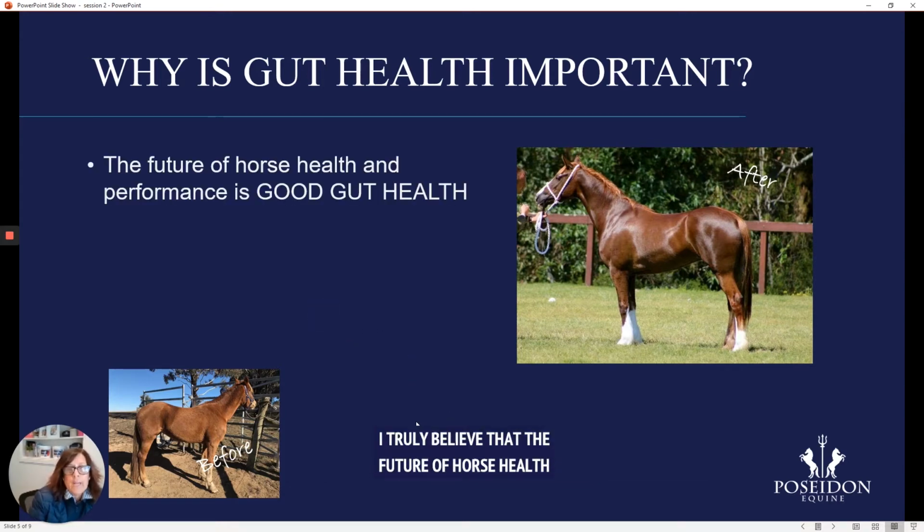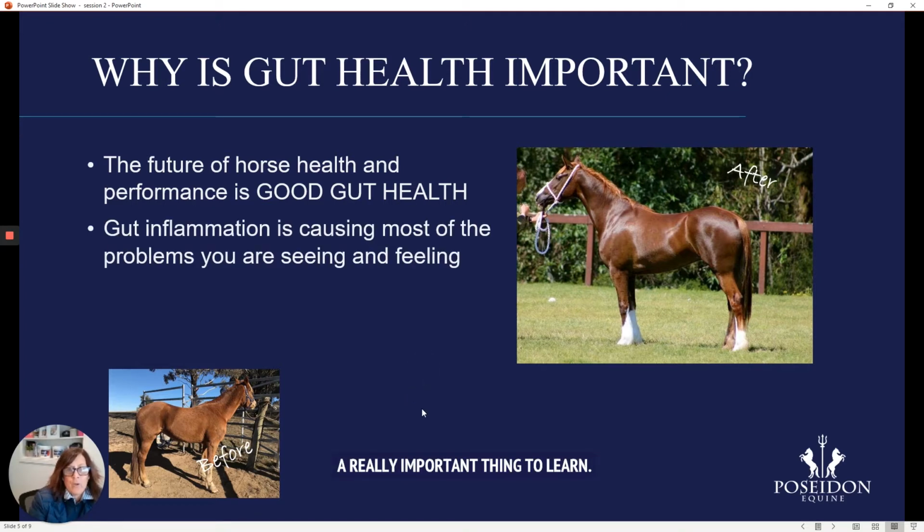Look, I truly believe that the future of horse health and performance is around good gut health. And as a horse owner myself, had horses all my life, for me, it's been such a part of missing information. I always knew nutrition was important. I had no idea of just how important it was for so many reasons. And even that our horses had gut bacteria. So that's been a really important thing to learn.